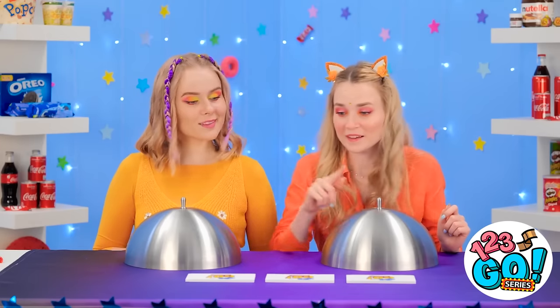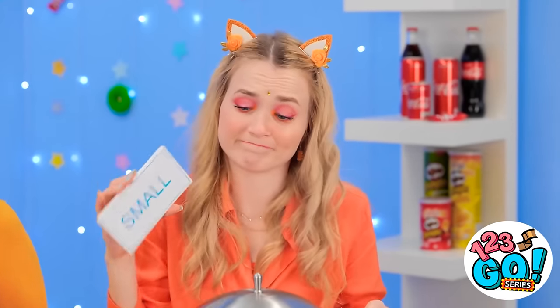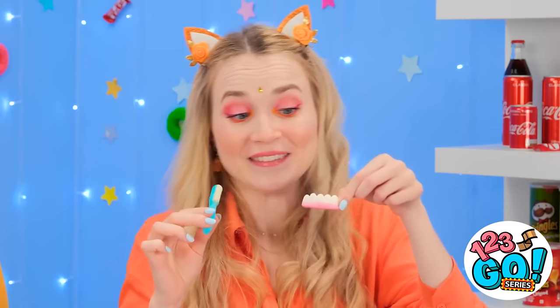Shall I pick mine first? That's okay, I guess. Ta-da! A candy toothbrush? Kind of an oxymoron, but it sure looks yummy nonetheless. You got that right! Time to get brushing!